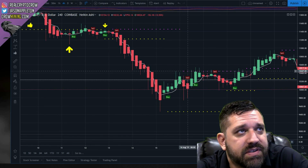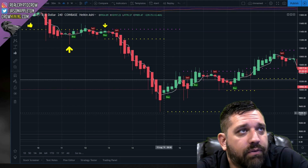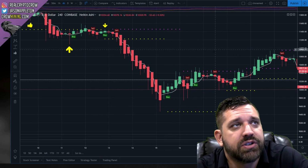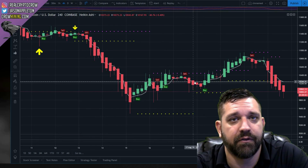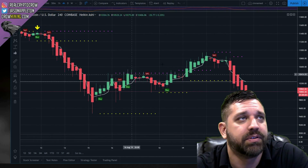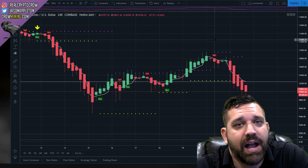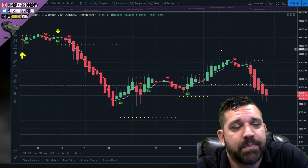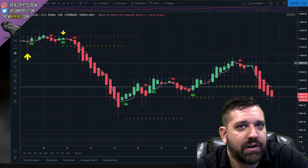So this becomes the resistance. This became support. We wicked on this support level before we bounced off of that. So you can kind of get a gauge as to where the price action is typically expected to flow to and from within a particular channel or within a particular trend. So that's ultimately the hammer stick strategy that can be pretty fruitful, especially for easy, quick scalp trades. So stick around and I'll be back with the next strategy.